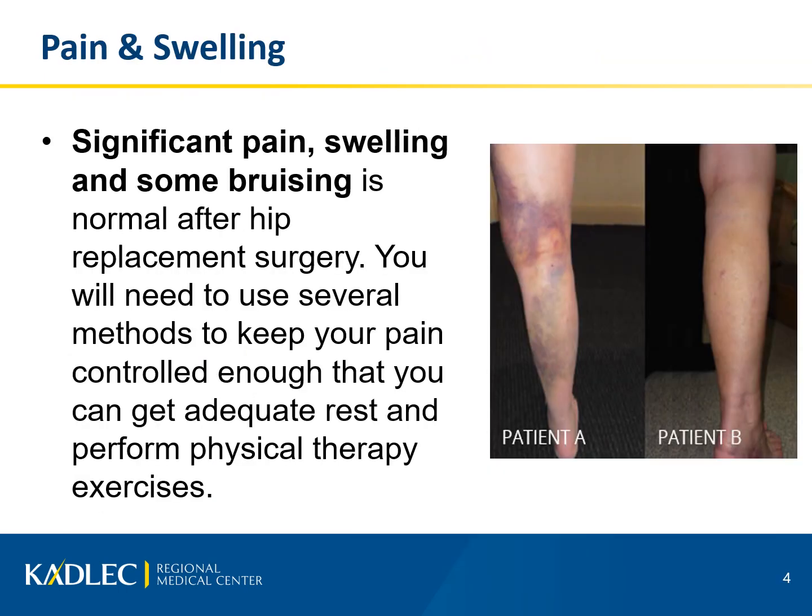Expect pain and swelling after your surgery. Significant pain can vary after your hip replacement. Swelling will start to set in, especially the first week after your surgery, and you'll also start to see some bruising develop, both in front of the leg and behind the leg. Make sure you're taking your pain medications as needed, elevating and icing for the swelling, and just monitor the bruising as this is expected after your surgery.